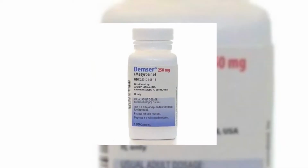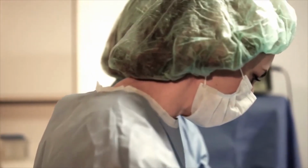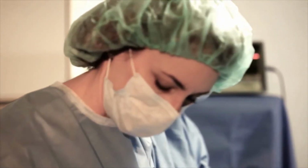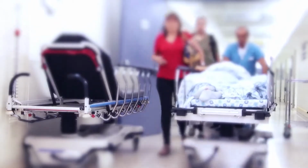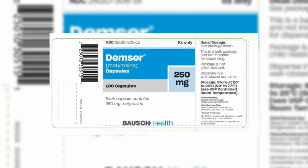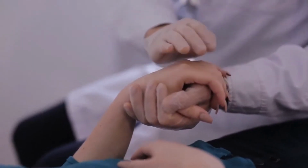Demsr. We would like to start our ongoing list with Demsr, also known as Metrocin. First, let me tell you the cost of the said medicine. Mind you, right now, you are in for a big shock as this medicine tends to run anywhere from $96,000 to $472,000 annually. Like yeah, it's quite expensive.